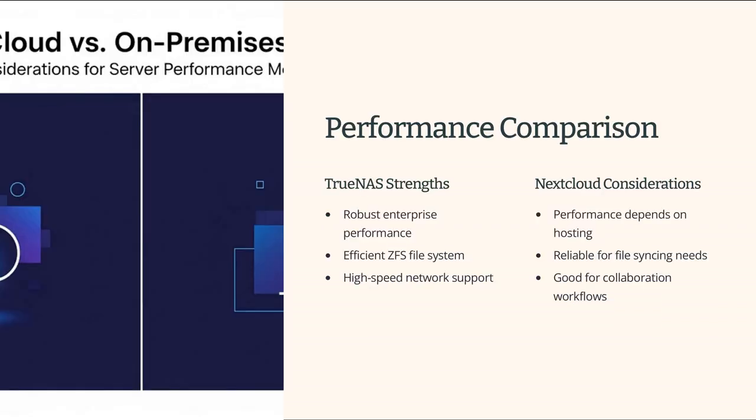TrueNAS provides robust performance, especially in enterprise environments, due to its efficient ZFS file system and support for high-speed networks. Nextcloud's performance can be influenced by the hosting environment, but is generally reliable for file syncing and sharing needs.